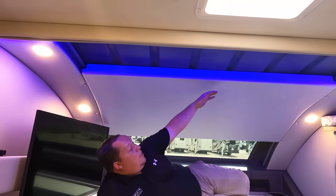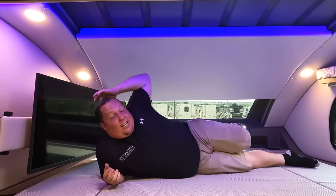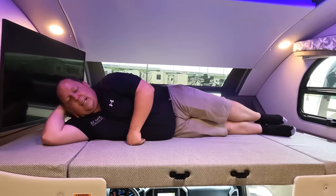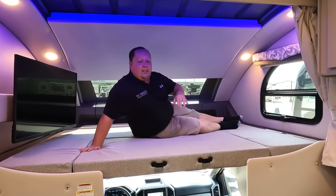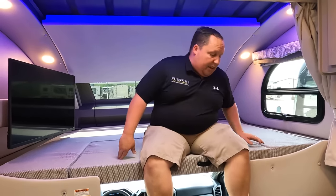Look at this. You got the blue light, so I feel like I'm in a nightclub, right? And like in our motorhome, if I'm sleeping like this, and if I have to sit up fast, boom, I'm hitting the ceiling. Where in this, look at this. I got plenty of head height here. I'm not hitting the ceiling. You got the TV up here and everything.